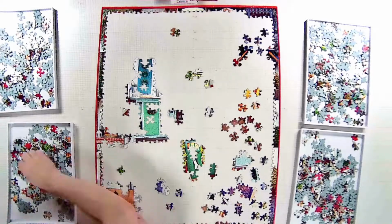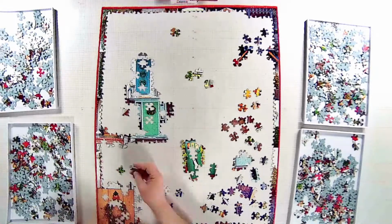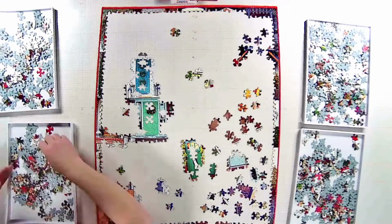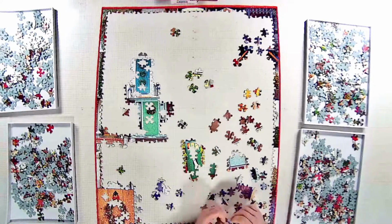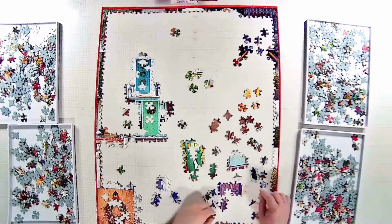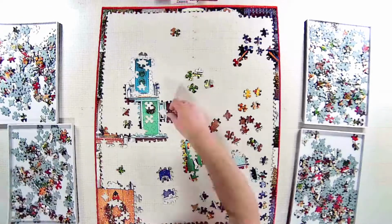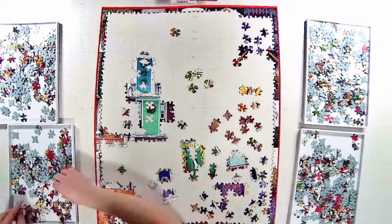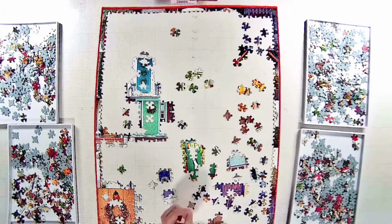Strategy-wise, well, I started with the border, like I normally do, and then looking at the box, what color do you want to choose, right? It's what it really came down to. The vibrant wooden door in the lower left-hand corner of the puzzle, built that pretty quick. Those pieces really stood out.